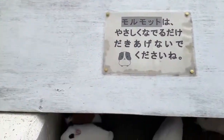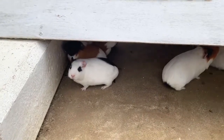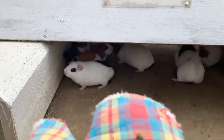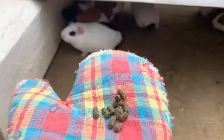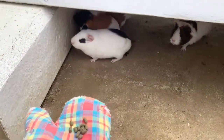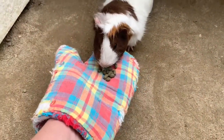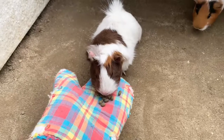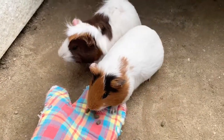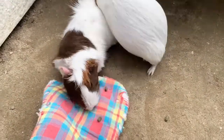Oh, they're so cute. Can you give me some seeds? Okay. Hi, marmots. Ah, this is for the marmots? Yeah. Oh, okay. The marmots eat these green pellets. Come on, I have some pellets for you. It's yummy. Come on, come on. You can come too. There's enough for everybody. It stepped on my hand.